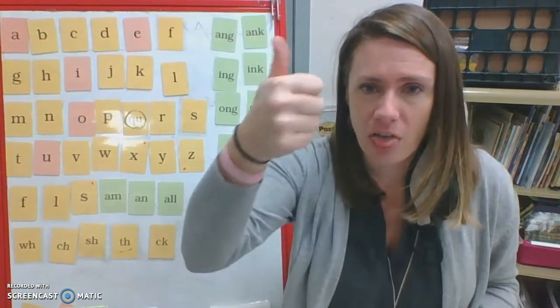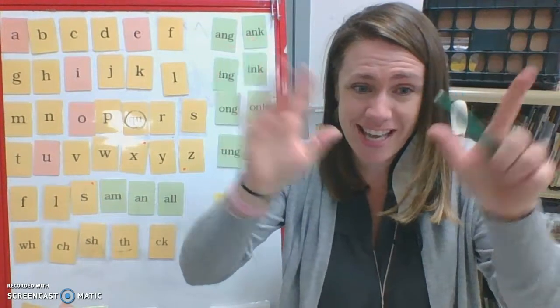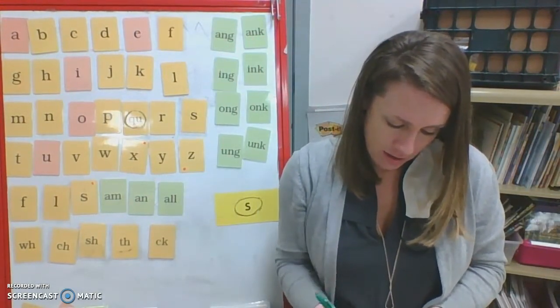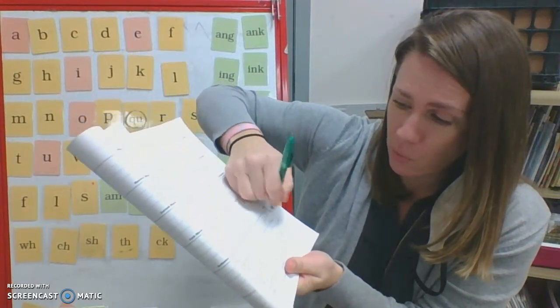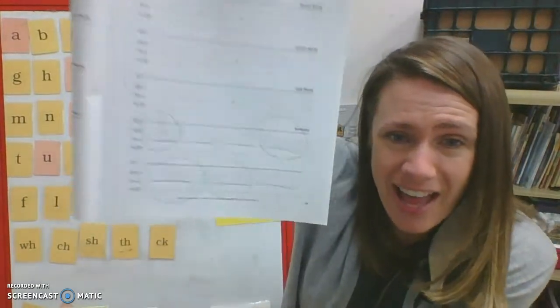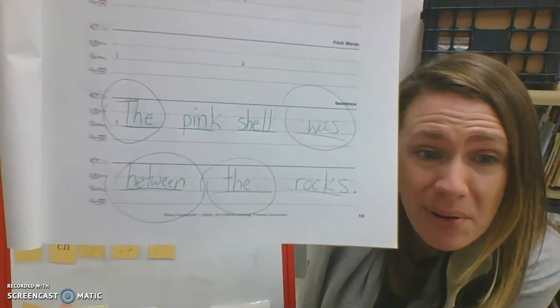Let's count the words. The pink shell was between the rocks. 7 words. If you want to write out 7 lines, you can. The is a trick word. Pink you can tap out. Shell you can tap out. Was is a trick word. Between is a trick word. The is a trick word. And rocks you can tap out. Pause here and do your sentence. Okay, you're back. I'll put the answer up for you to check it on your own and practice reading.